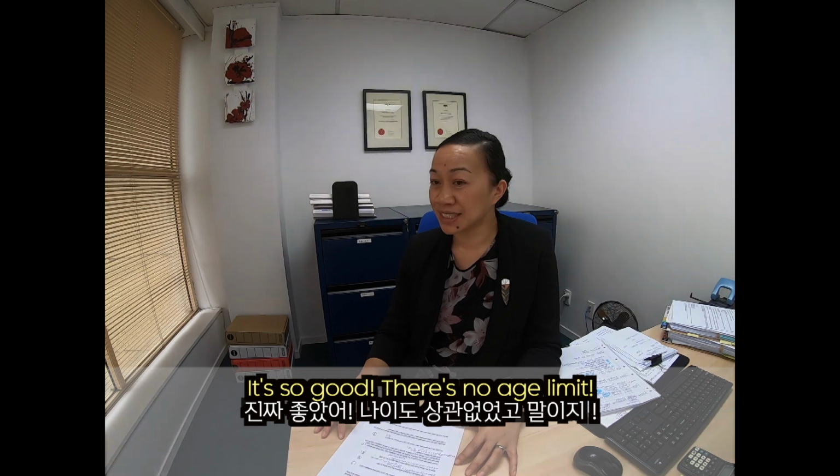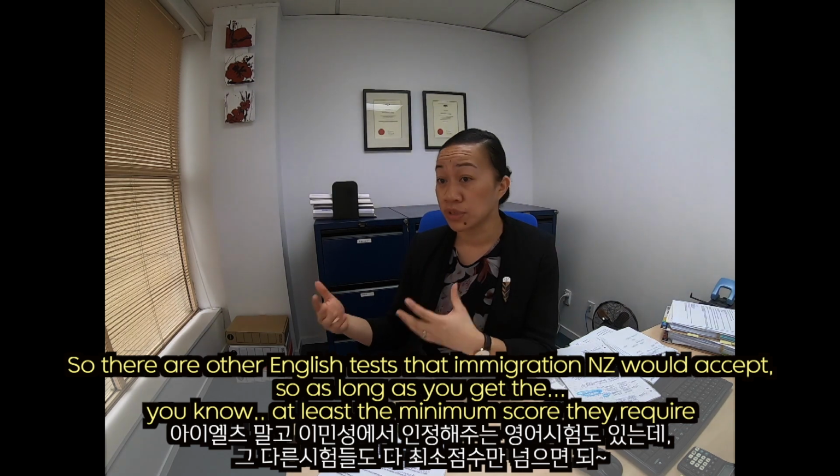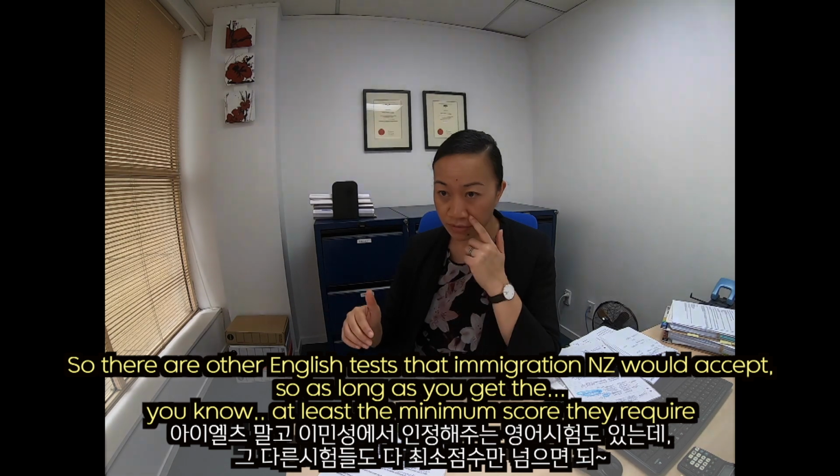Whoa. Really good. It's so good. There's no age limit. So there are other English tests that Immigration New Zealand would accept, so long as you get at least the minimum score that they require.